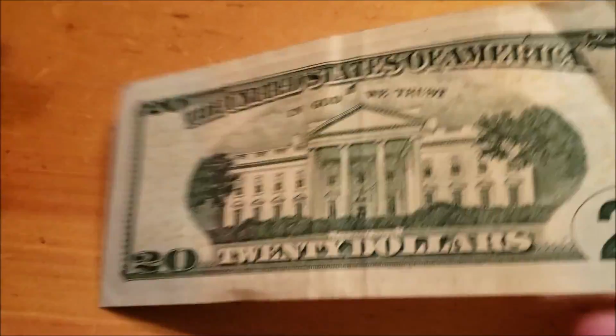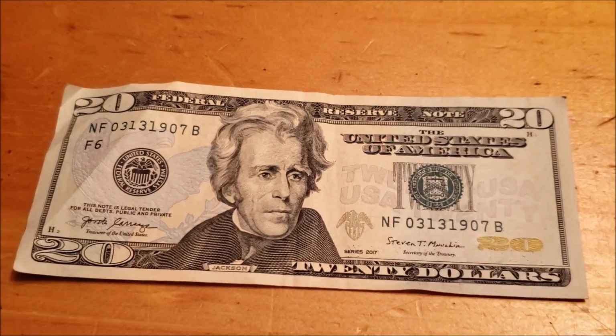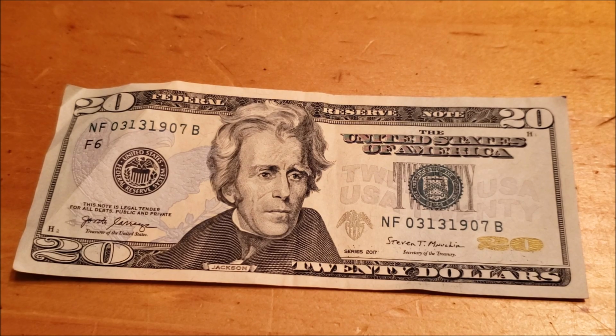I love me some date notes, especially on US currency, and especially, of course, in date ranges that were during US history. And I like to look them up, see if anything historically important happened on that day, and then I will post it in the information description box below. Not too crazy of a find, no fancy serial number, too bad, other than this little date note, no error notes or major misprints, but still a really fun bill search.